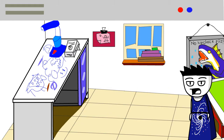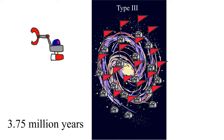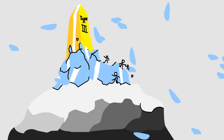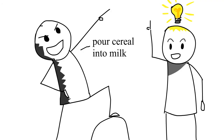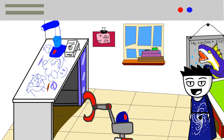It is estimated that it would take 3.75 million years for these robots to fully conquer the entire galaxy, which is quite fast considering our sun takes 5 billion years to die out. So yeah, achieving such an incredible feat would require a lot of talented individuals, daring minds and crazy ideas, but most of the work would be left for our immortal pioneers. There's still a lot more to this topic, but that should give you a general idea.